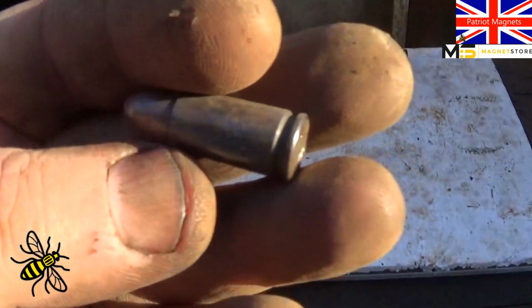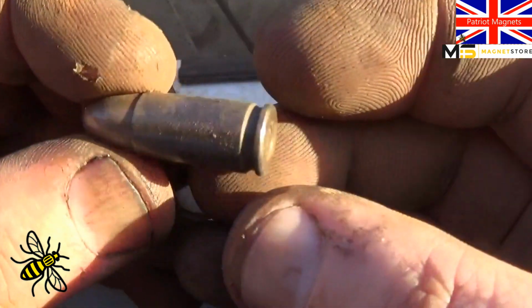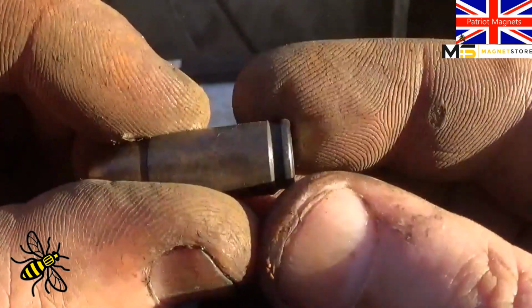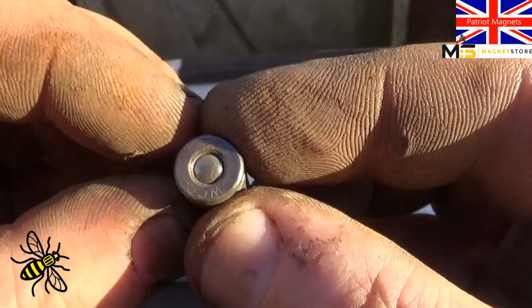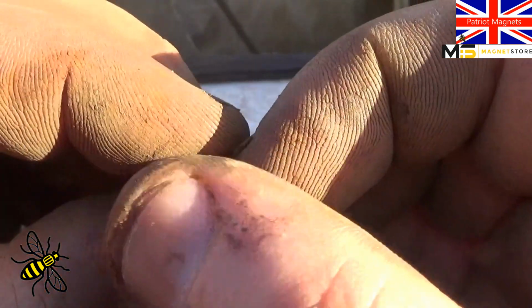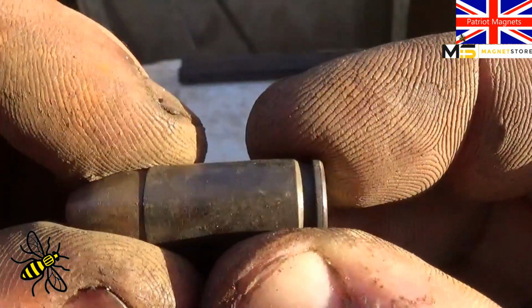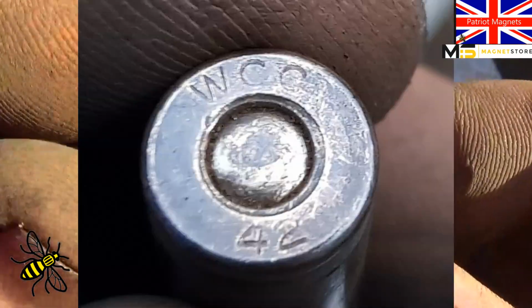Mark's on the finds as well. This little 9mm bullet. Very random. Just got WC on it. It has got 42 printed there, but I'll try and put a close-up picture at the end so you can have a look at this.